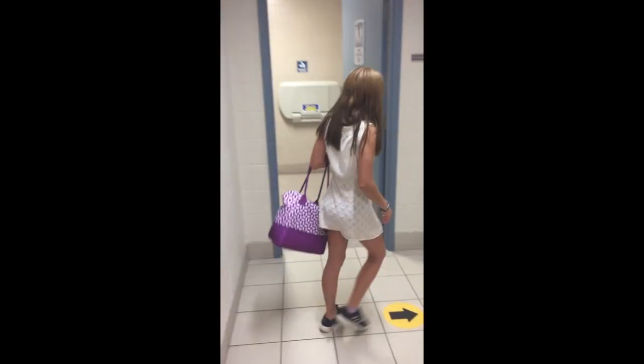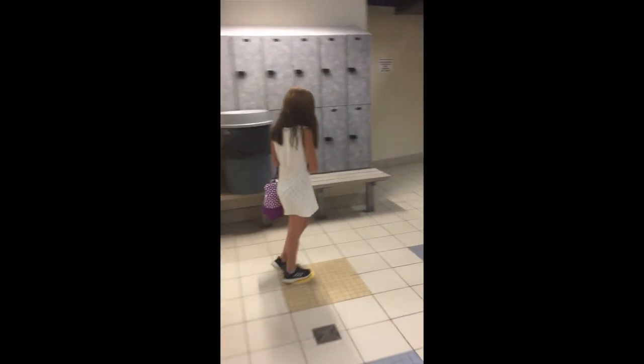Reminder as you're exiting, follow the hallway all the way over so that you're on the left-hand side of the hallway. You're going to follow it all the way to the end where the bank of lockers are and hang a right. And left out to the exit door of the change room.